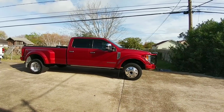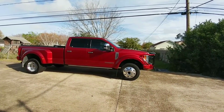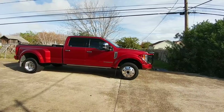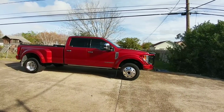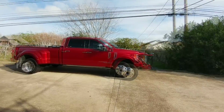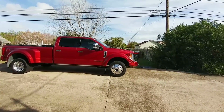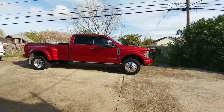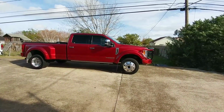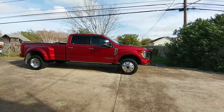So first off, Big Red finally got a bath. It's been 3 months since I've washed my truck and I finally got around to doing it. I actually had one of my cousins over and he helped me, and I paid him a little bit of money to do it. This is by far the best truck I've ever owned. There are a lot of reasons why I like this truck, and there are a lot of reasons why I might stay with this truck for a while.